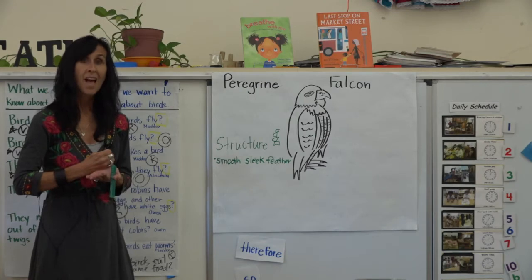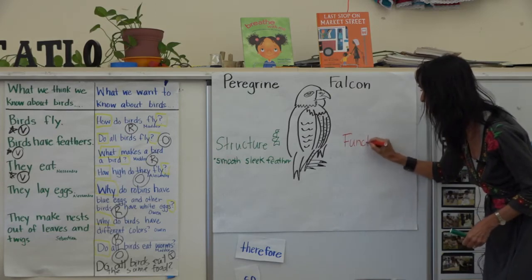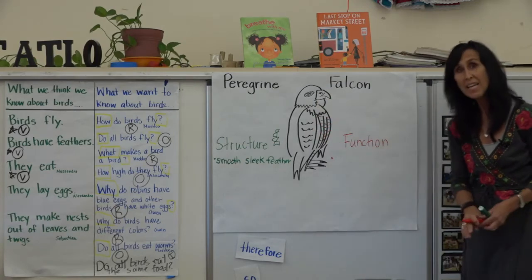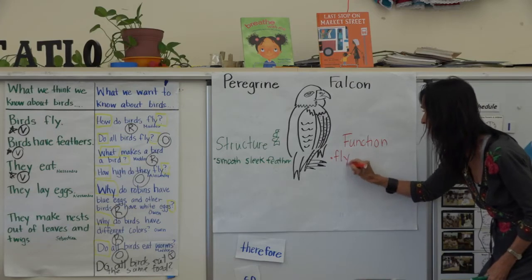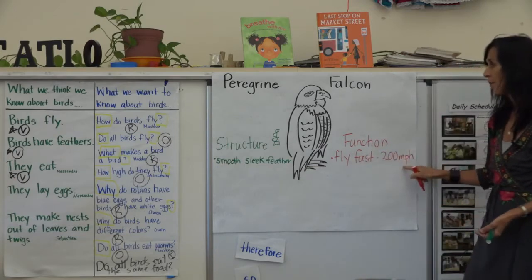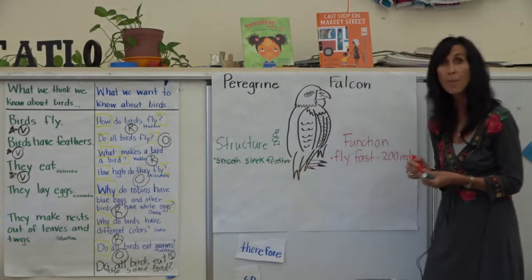The smooth, sleek feathers, they have a job. Say function. That's what this structure does for the bird. Over here, I'm going to write the word function. That's the job of the smooth, sleek feathers. The smooth, sleek feathers of the peregrine falcon help that falcon to fly really fast. In fact, it can fly 200 miles an hour. It's the fastest animal on Earth. I'm going to write it here. It flies fast, 200 miles per hour. Structure, what it has. Function, the job. The smooth, sleek feathers of the peregrine falcon help it to fly fast. How do birds fly? Well, this bird's smooth, sleek feathers help it to fly really fast.